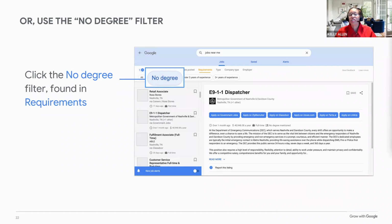Alternatively, you can do a job search for the type of job you want and add the filter no degree. You can find that filter by clicking the requirements at the top navigation bar, and this offers options like no degree or no experience.